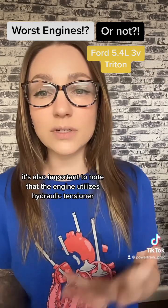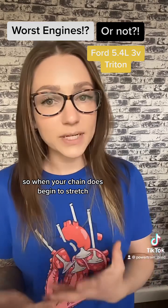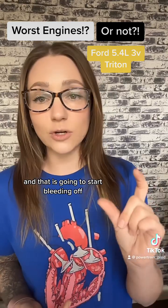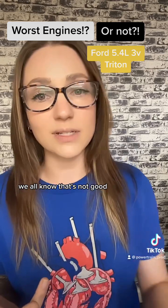It's also important to note that the engine utilizes a hydraulic tensioner, so when your chain does begin to stretch and when it does eventually jump timing, it is going to cause the seal on that tensioner to break, and that is going to start bleeding off oil pressure. Anytime you're losing oil pressure, we all know that's not good.